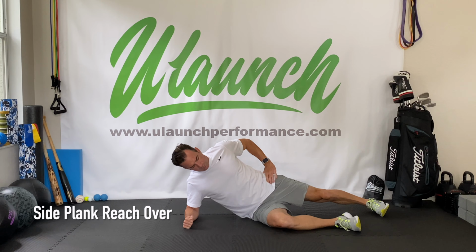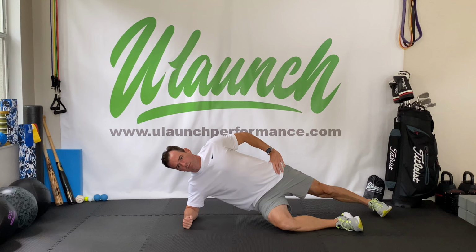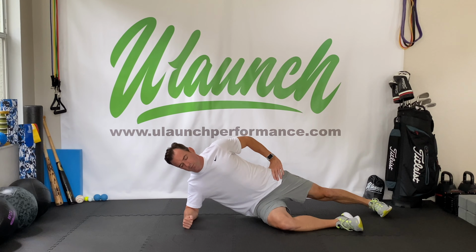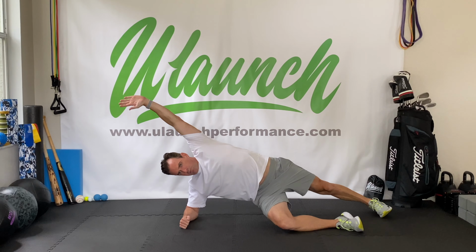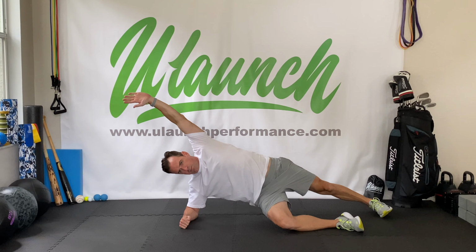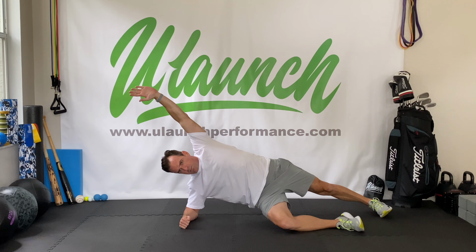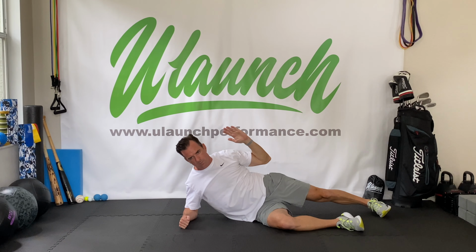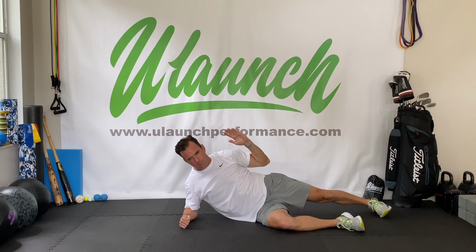And for the strengthening portion, this is a side plank reach. So now I'm starting on the ground basically, so I've got that underneath leg supporting on the ground, and I'm doing it single leg because I really want to stress working on that adductor. So again, get your pelvis in a neutral position, nice support underneath that shoulder, and you're just bridging up on that leg and then reaching over as far as you can over the top. 8 to 10 reps, switch over and do the other side.